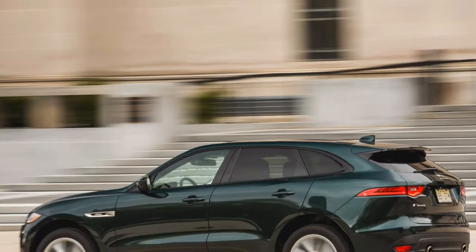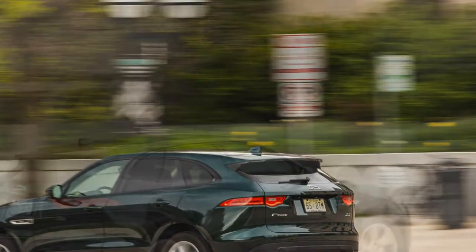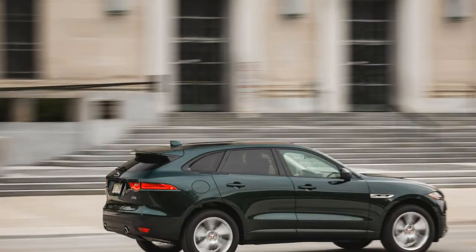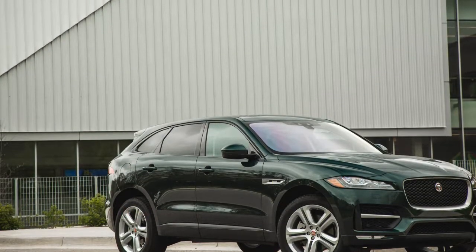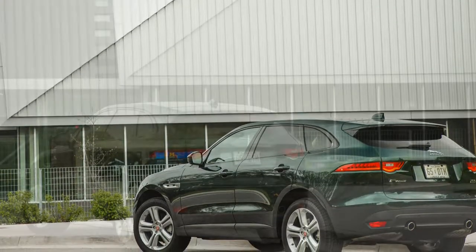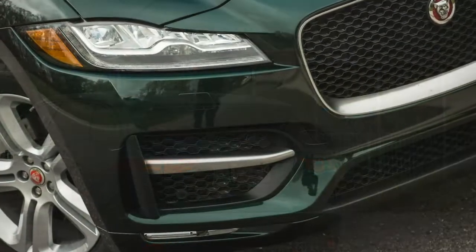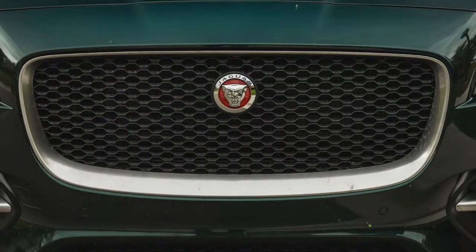The 35t, with a 340-horsepower supercharged 3.0-liter V6, sits in between the base 20d with a 2.0-liter turbodiesel inline-4 and the aforementioned S with a 380-horsepower version of the blown 6. For 2018, the F-Pace also offers a new base 25t model with a gas-turbocharged 2.0-liter 4-cylinder. Within this expanding thicket of engines, the 35t is the volume seller, a situation Jaguar predicts will continue even after the arrival of the new Turbo 4.